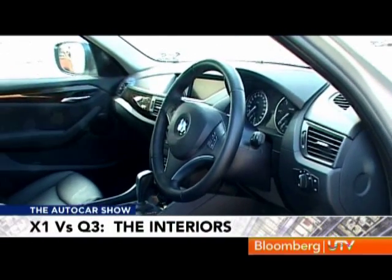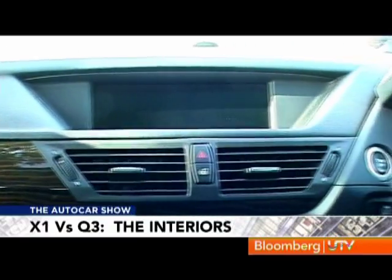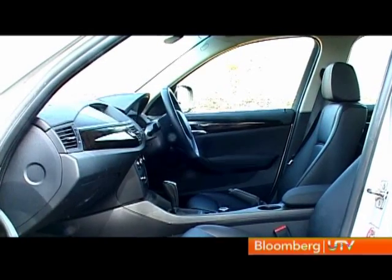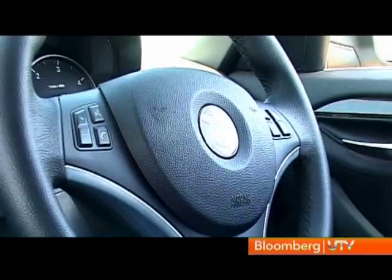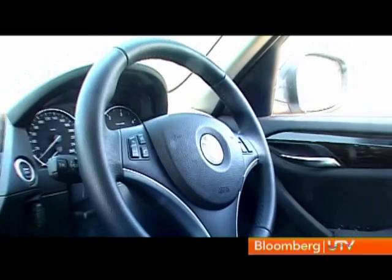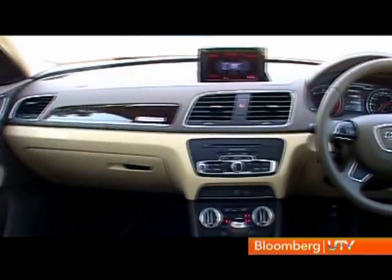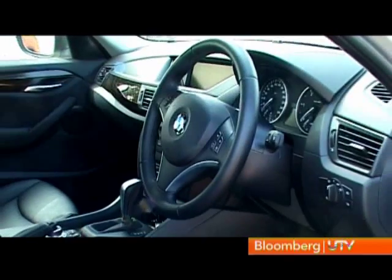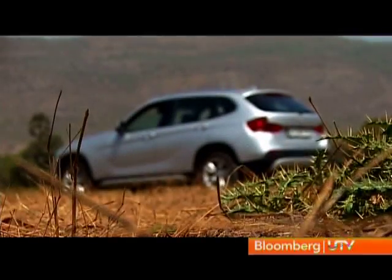After the Q3, the X1's cabin just doesn't seem to have that sparkle and charm. The iDrive system's graphics aren't as slick as the Audi's. The dials look a lot plainer. The familiar BMW design fails to excite, and the typical all-black treatment makes it feel a bit morose. Sure, everything is well built and the steering wheel feels meaty to hold, but the X1 simply doesn't have the freshness of the Q3's cabin. In terms of equipment, it's quite close between the two. So, has the X1 done enough to hold on to its top slot here?